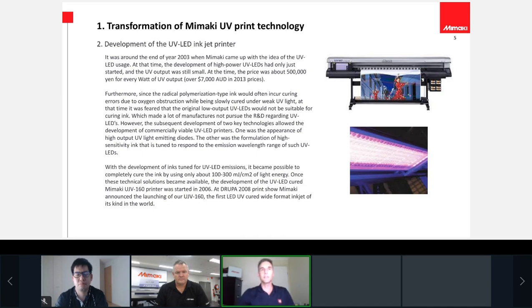With the development of inks tuned for UV LED emissions, it became possible to completely cure the ink by using only about 100 to 300 millijoules per centimetre squared of light energy. Once these technical solutions became available, the development of the UV LED cured Mimaki UJV 160 printer was started in 2006.